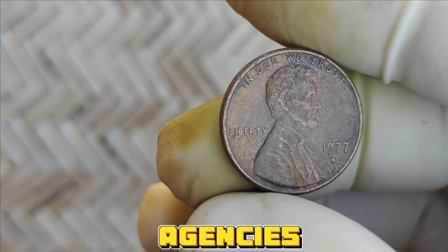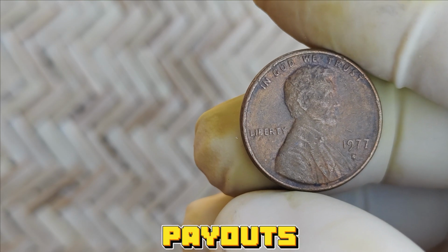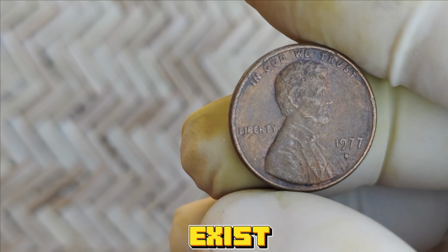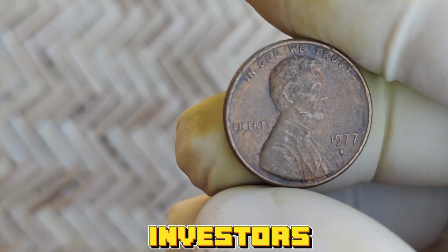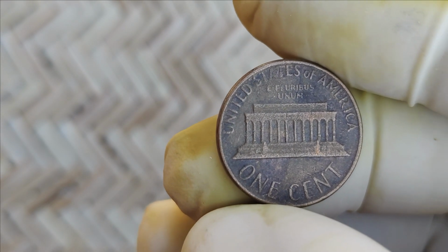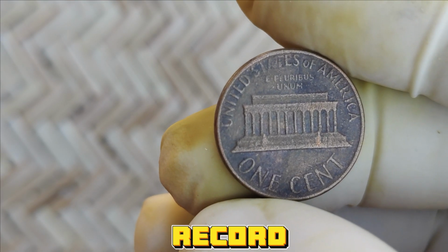Graded by agencies like PCGS and NGC, higher grades mean bigger payouts. With only a handful of these coins in top condition known to exist, collectors and investors are willing to pay insane amounts of money to add one to their collection. One specimen sold for $2.9 million, setting a record.